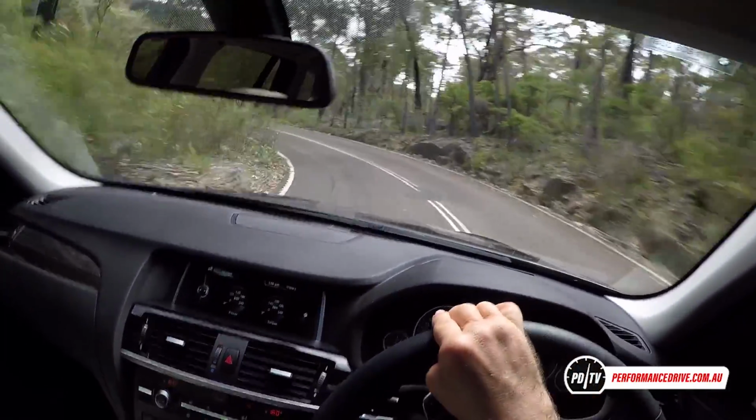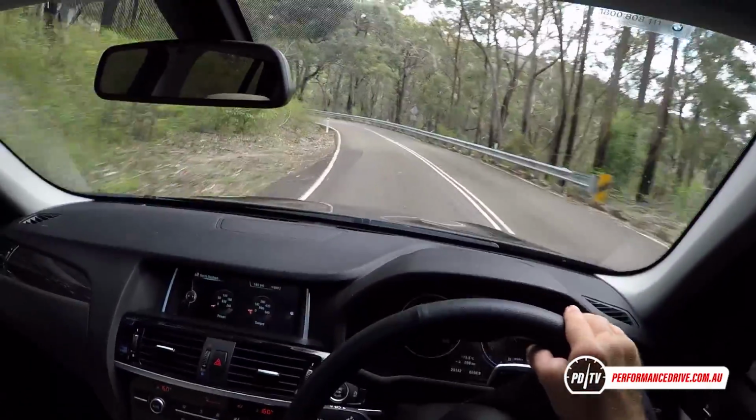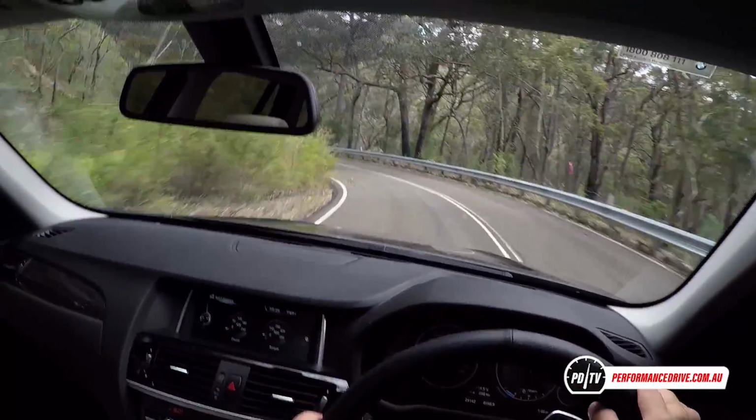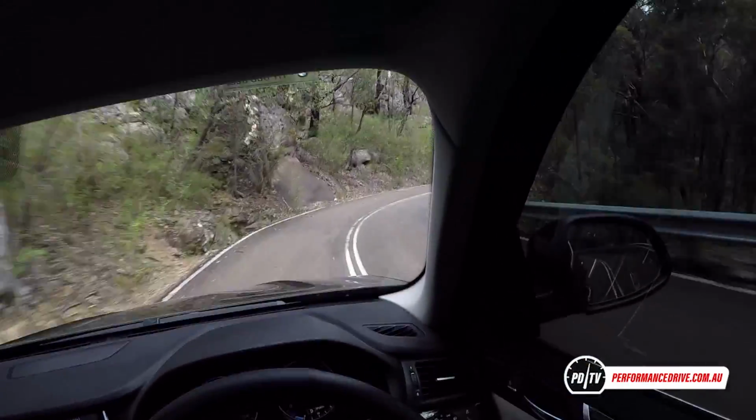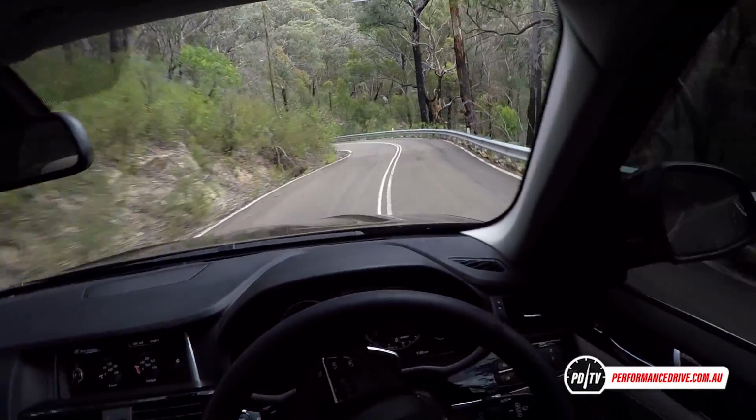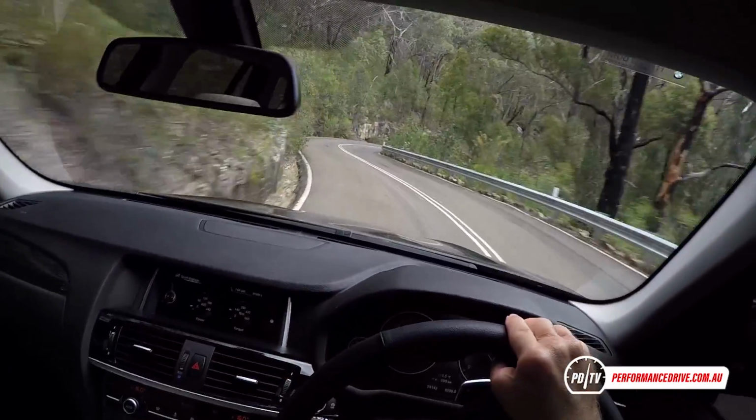So yeah, BMW introduced the X3 back in 2004. As far as I know, it's the first mid-size premium SUV. So it sort of pioneers the segment. And being a BMW, the driving pleasure has to be at the top of the game.